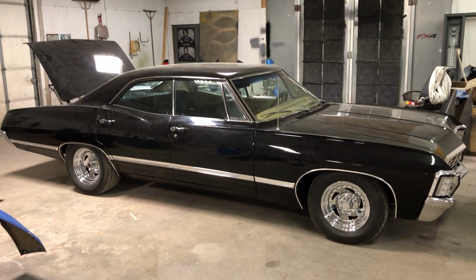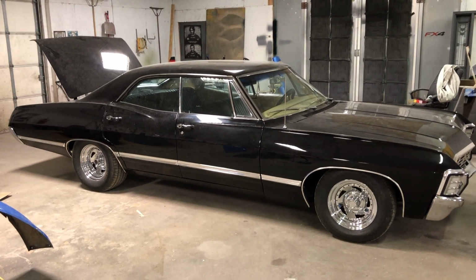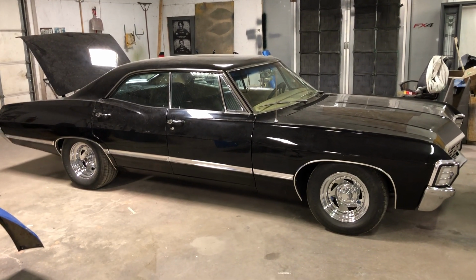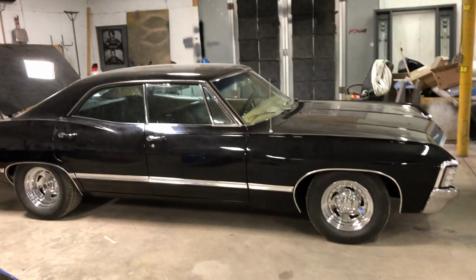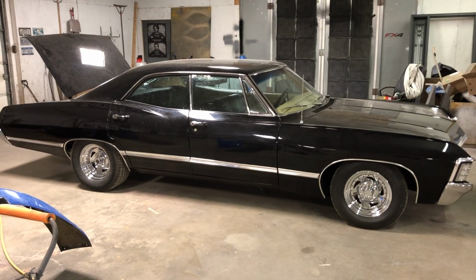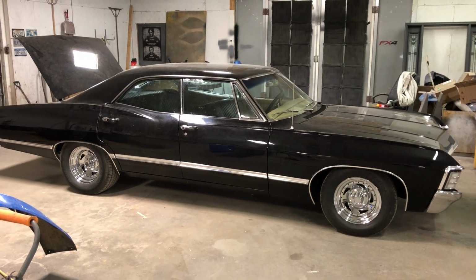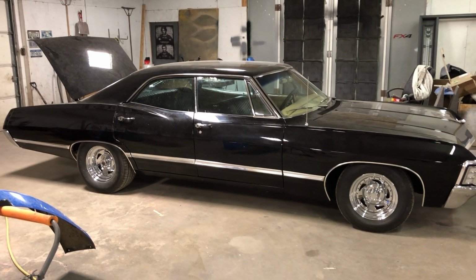Like I said, I have files on so many different cars from the movies and TV shows that if I wanted to build whatever car, I could actually build that car the way it was on set. And that's my forte. That's what, you know, gets my motor running, because nobody else does it. So probably when we get done with everything here, we will probably cease building Supernatural cars.